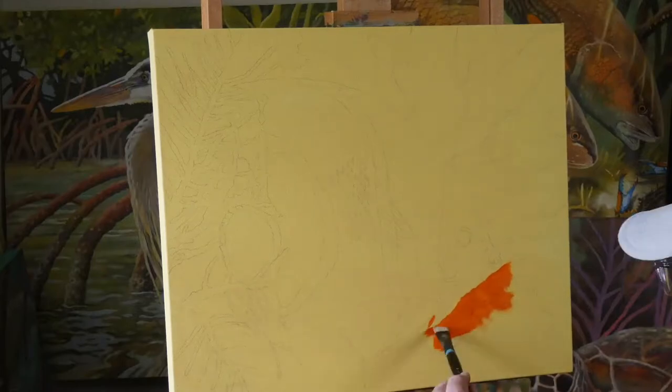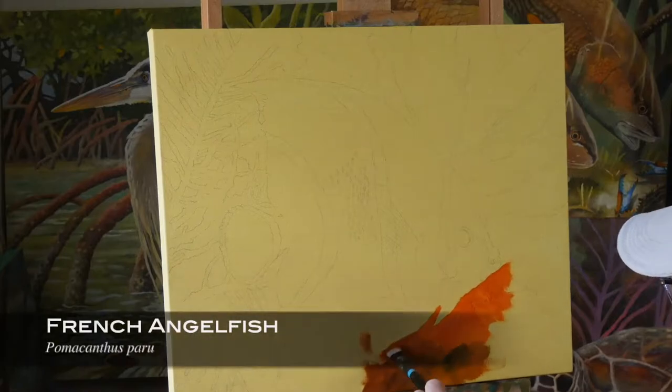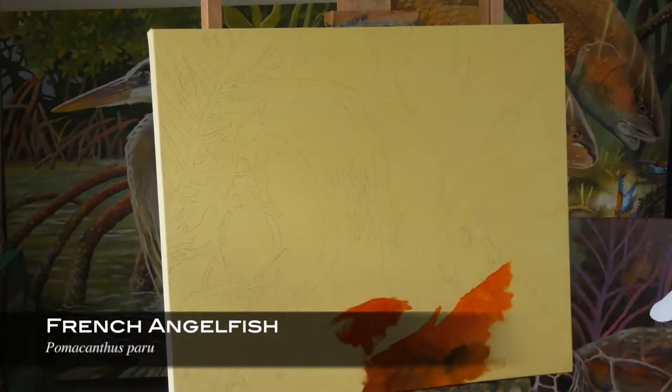My name is Kim Parrish, the artist at Florida Wild Fine Art, and this is the French angelfish, the second painting in this series of Florida's juvenile angelfish.